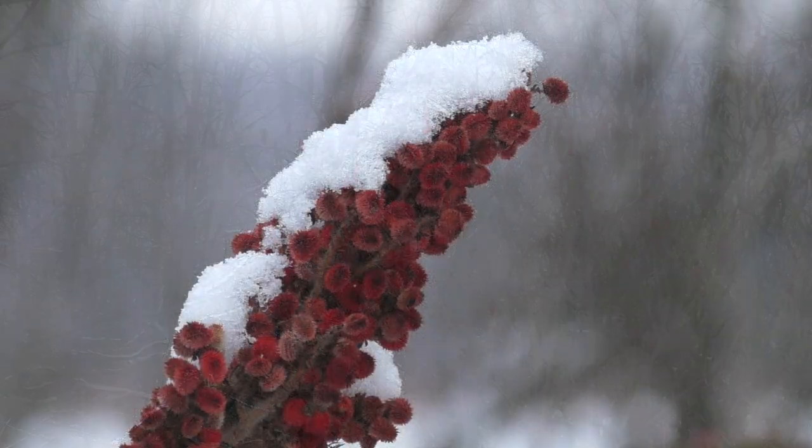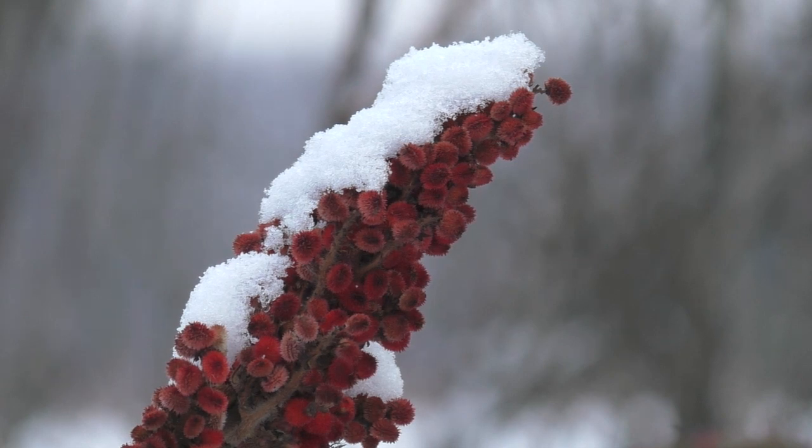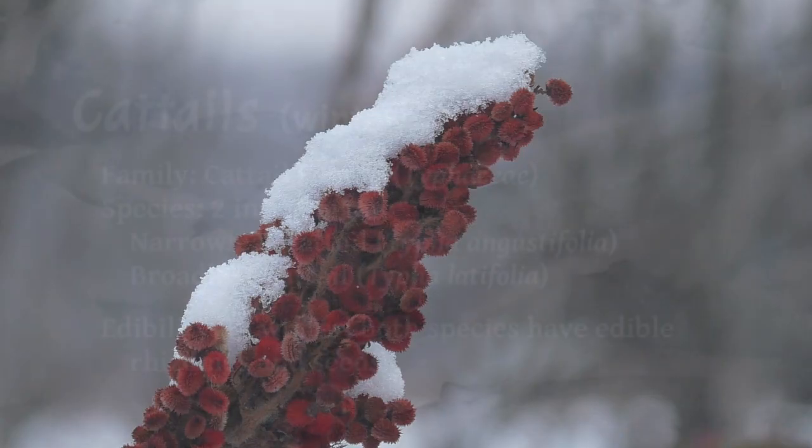As for their edibility, their fruits are the part that we eat, and I'll explain how to harvest and process those fruits a little bit later when they're in season. Plus, we'll also cover poison sumac, which has white fruits rather than red fruits.